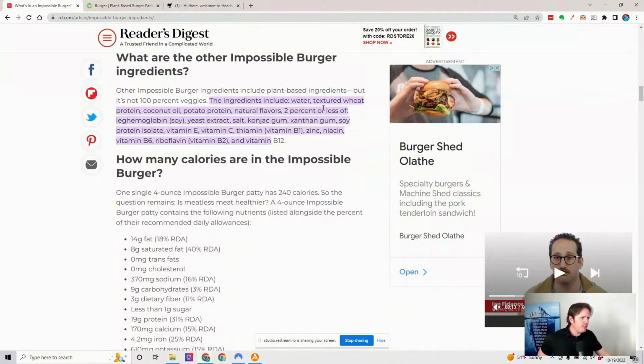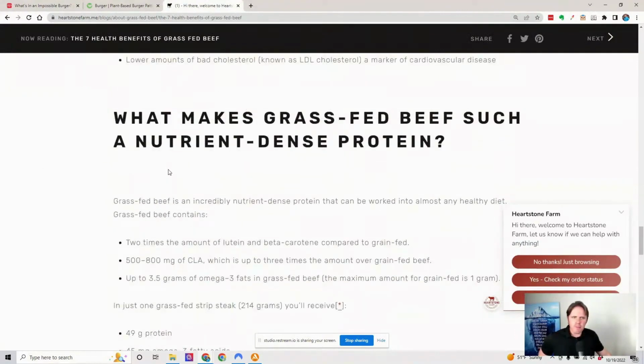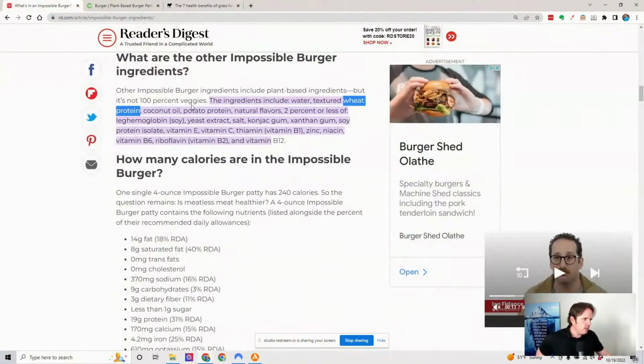Now we look at a lot of the ingredients. Well, textured wheat protein. Well, there's a problem there. If you have gluten sensitivity, you have inflammation in the body, wheat protein can be a problem, right? You're not going to see any wheat in grass-fed meat, none of it. So you have wheat protein here, a potato protein, coconut oil, not a bad fat. This is actually pretty decent. A lot of these burgers that I see, they use soy and canola. So actually having coconut is a better type of fat.